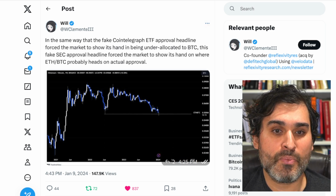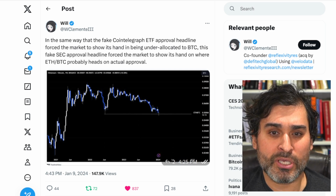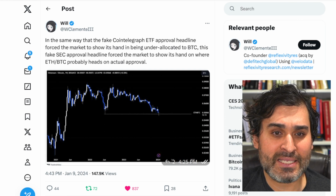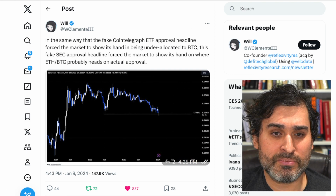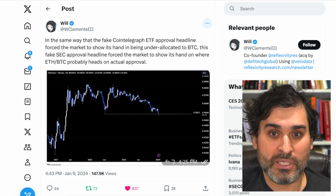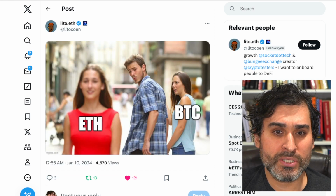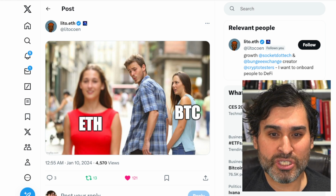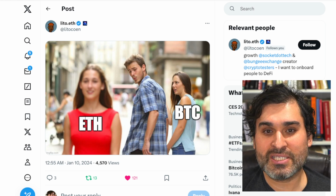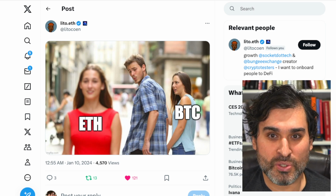So here Will says, in the same way that the fake Cointelegraph ETF approval headline forced the market to show its hand, being underallocated to BTC, this fake SEC approval headline forced the market to show its hand on where the ETH/BTC probably heads on actual approval. So that movement of it going up right away shows that that will be the trend going forward. And then here, there was a meme: ETH is a woman walking down the street and the guy's with his girlfriend, who is BTC, and he's looking at the woman walking down the street instead of his partner. That's the popular meme, the guy looking over the shoulder.